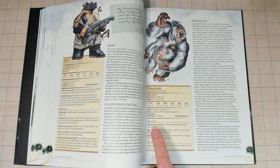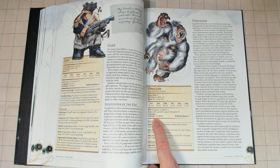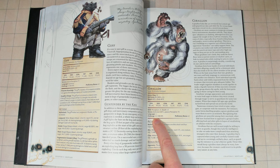Now, let's talk about attacks. What I want you to do when you're working out your damage, or your attack, is have a look at the challenge rating first, compare the challenge rating, and then look at the attack bonus.